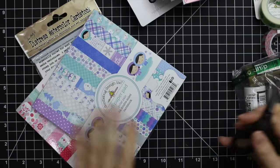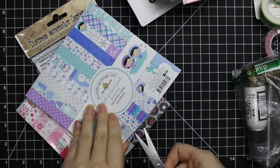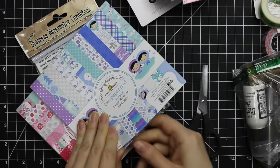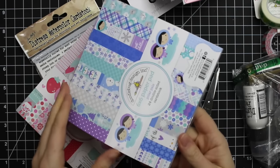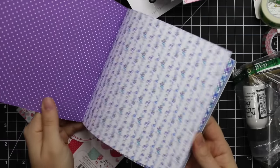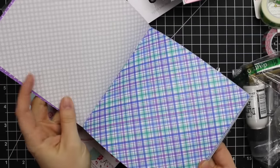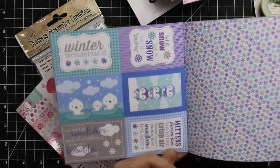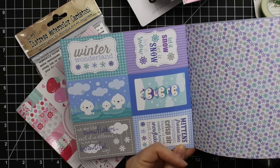And then I got two packs of Doodlebug pattern paper. Finally got my hands on the Polar Pals pack, which I've wanted since it came out. And it's adorable. Absolutely adorable. Double-sided. Typical Doodlebug colors and adorable little patterns. Aww, isn't that cute?